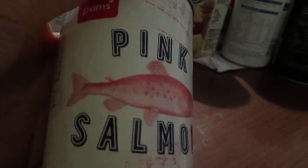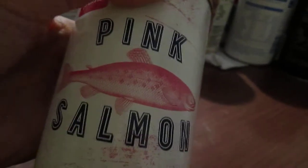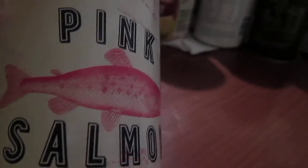Pam's pink salmon. I know salmon is produced in the South Island of New Zealand. There's a brand called Regal Salmon. So let me see where this one gets products from. Product of the USA. I mean, it still seems to be a long way to travel. I know that Tasmania produces salmon, and the South Island of New Zealand also produces salmon, but it's imported from USA.